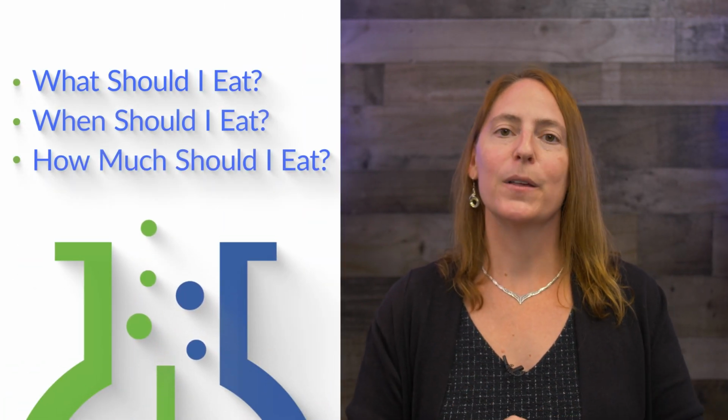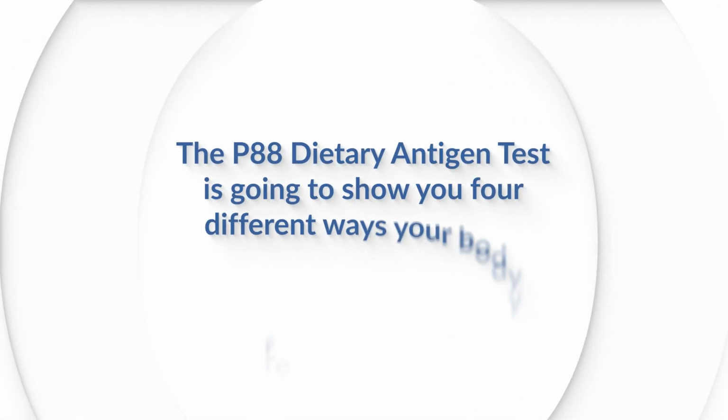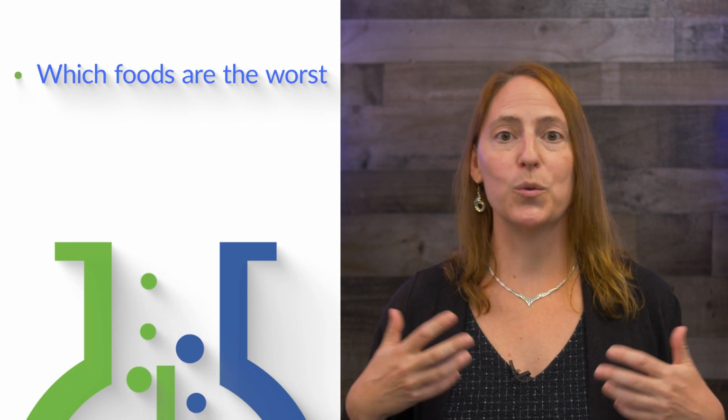It's a complicated question. What should I eat? When should I eat it? How much? However, there's a way to simply address this. The P88 Dietary Antigen Test is going to show you 4 different ways your body reacts to foods. Not only are we going to look at all of the immune pathways that are important in food reactions, but we're going to arm you with diets. We're going to let you know which foods are the worst, which ones are the best.